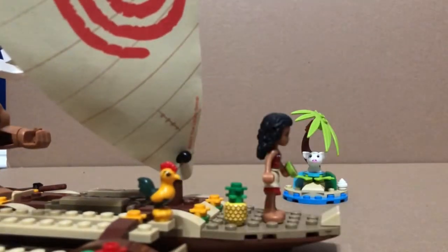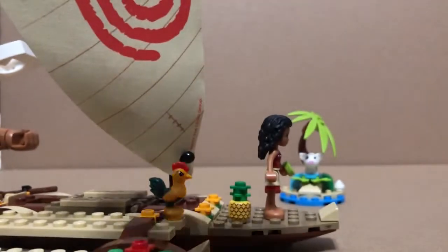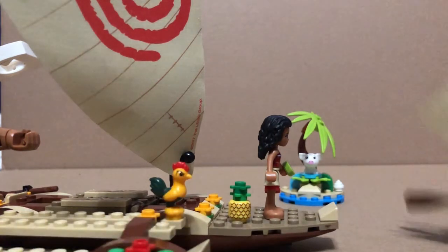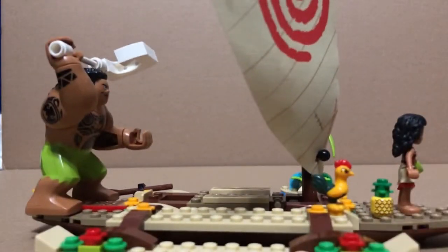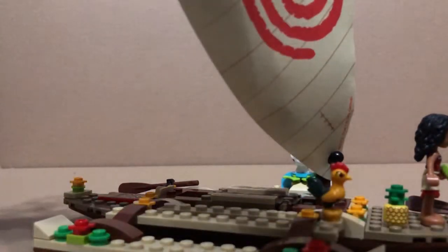And this one here, there's a little jumper with a flower. It's a storage bin. There's two hearts of Te Fiti. It's just an extra piece. But here, there's also a storage area. In the big one, sorry, Maui. I don't need you.